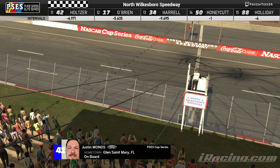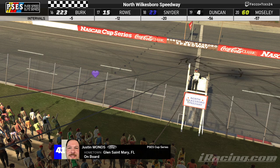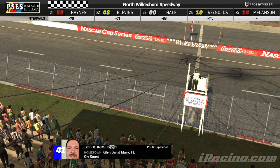I burned my fast repair up around lap, I want to say it was like 110, something like that. So I had half the race to go with no fast repairs, so I had to just sit there and ride for a while. But I kept it clean for the most part. It was eventful though. An excellent rebound for Justin Mons.